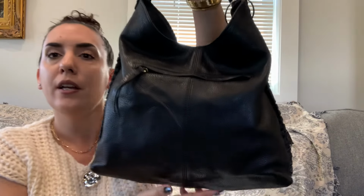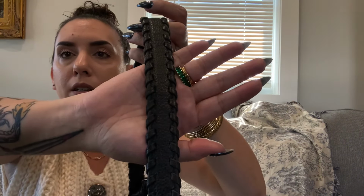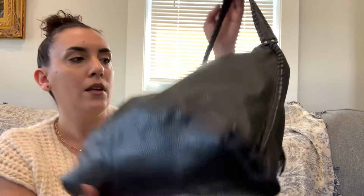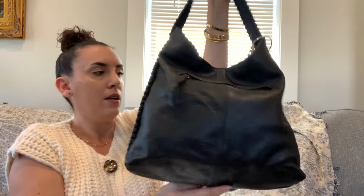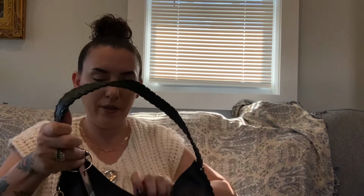I'm so sorry. So it's a pebbled leather shoulder bag. I love the handle on it. It has the stitching, so stitching all the way around. Bottom and corners are beautiful. On the back, you have a zipper pocket. Gorgeous leather. You have a tassel on this side, gold tone hardware. Snap closure.